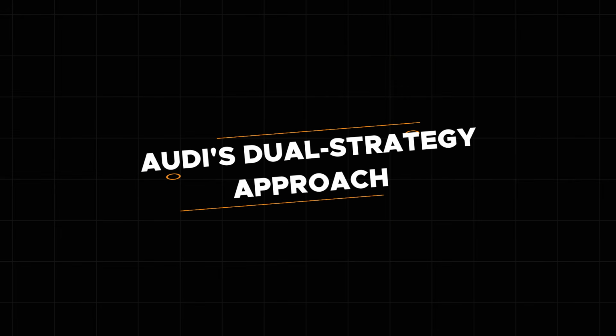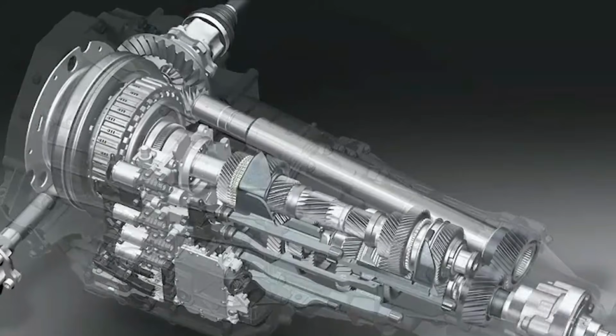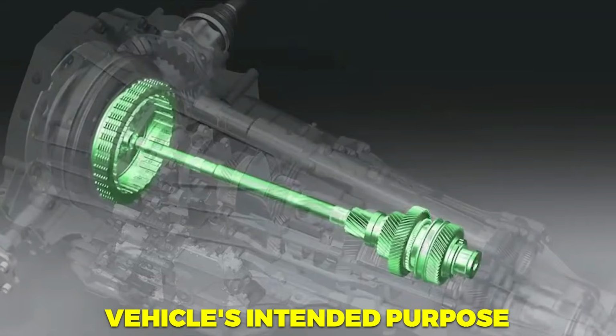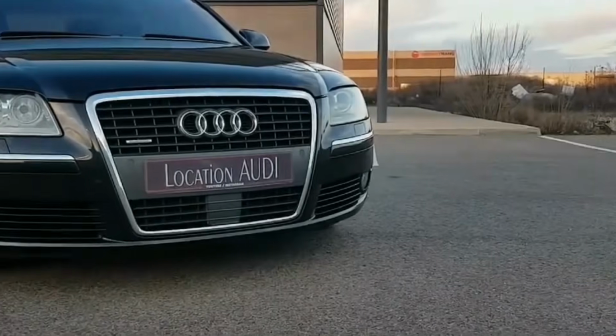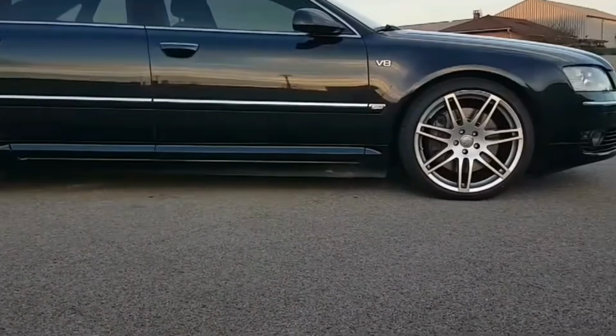Audi's dual strategy approach. Audi takes a completely different approach by using two distinct transmission technologies depending on the vehicle's intended purpose. This creates variability in owner experiences that many buyers don't anticipate when purchasing.